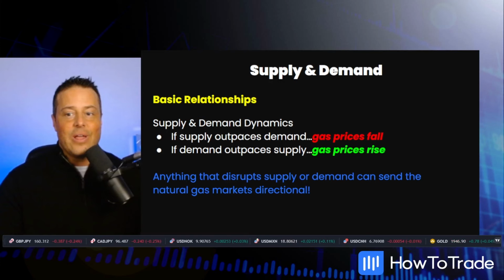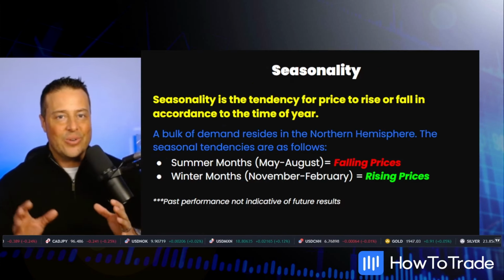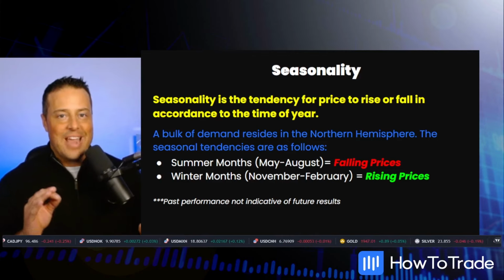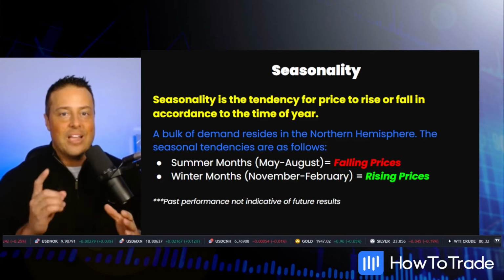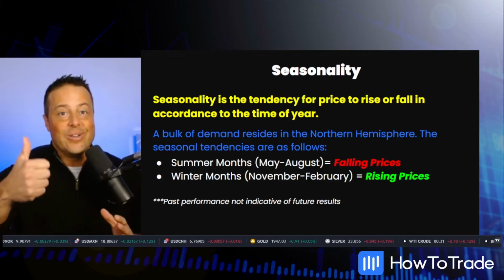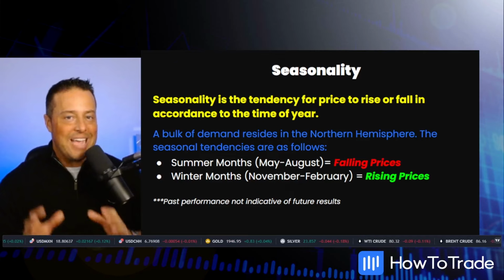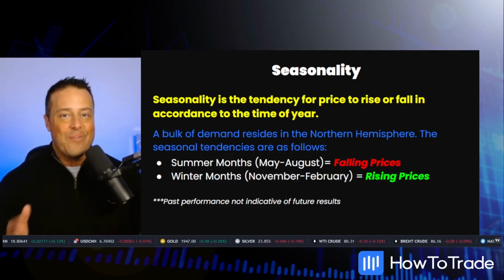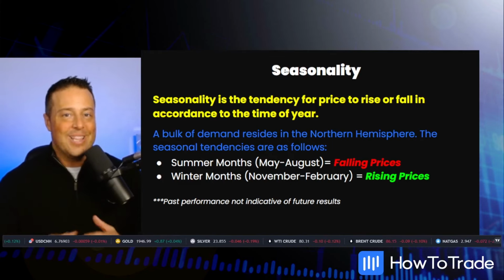Now, the next critical underpinning is seasonality. In trading, seasonality refers to price trends that repeatedly develop according to the time of year. Seasonal trends for natural gas are based on the time of year in the northern hemisphere. They are as follows. Prices typically fall during the summer months and rise during the winter. Why? These trends reflect increased natural gas demand related to heating purposes. So when the temperature falls, be on the lookout for bullish natural gas pricing. Conversely, prices typically slump in warm weather.